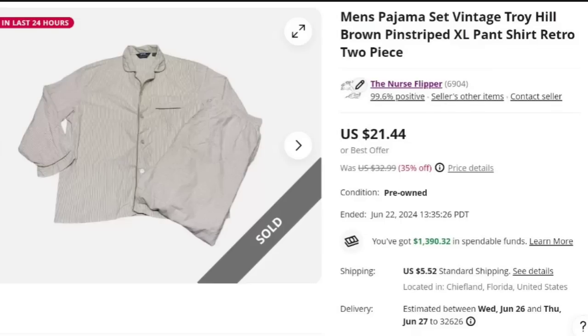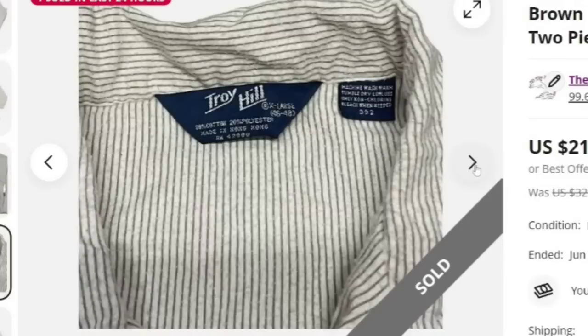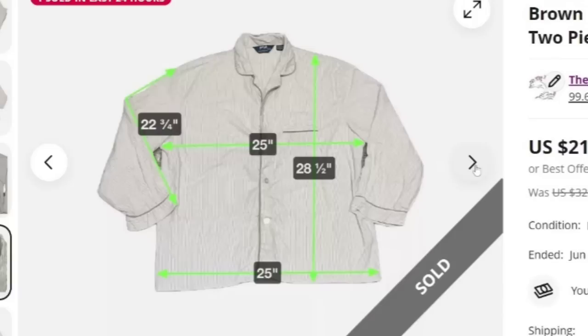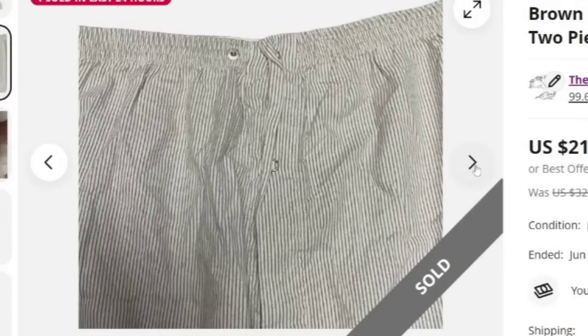So Miss Deb picked this up for $17. And I love picking up vintage pajamas. You can see here, these are Troy Hill size extra large pinstripe. They're very comfy looking pajamas. I bet they're very comfy.